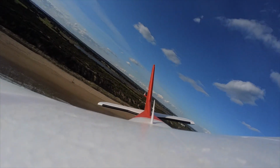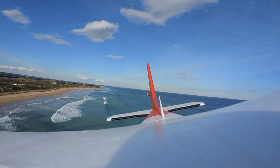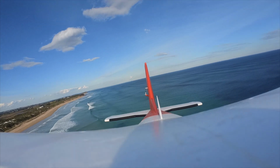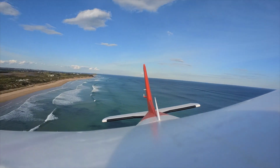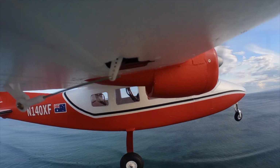Getting up above the hill, get the calm air. You know, I find it's a real art to be able to fly and talk at the same time and do a commentary. I'm concentrating so much, it's very hard to think about the words that I want to say.